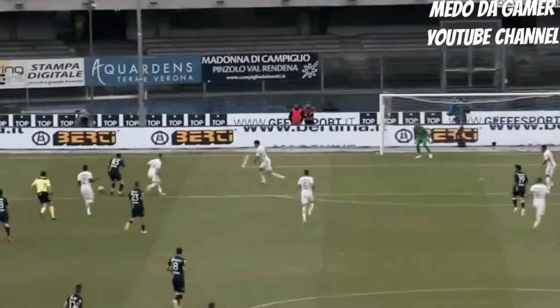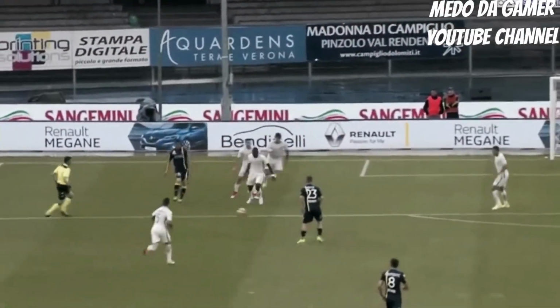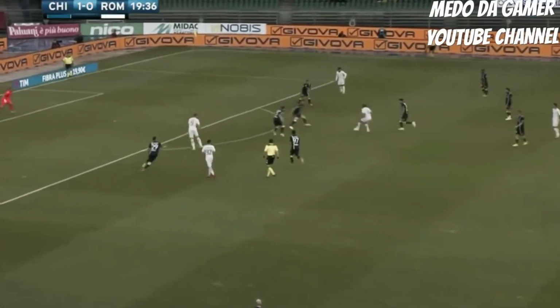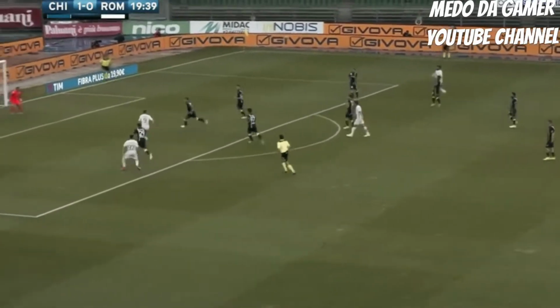Doesn't find the angle to shoot that. There's a very narrow angle right there, so he thinks again. Knows there's probably a better option behind him, and it was the late arriving Birsa. Video review after the fact for divers.